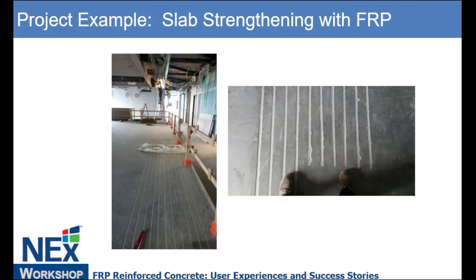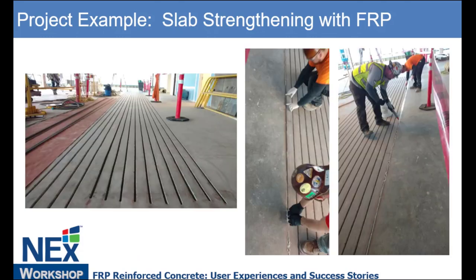And then we will drop, you can see this better in the next photo, FRP strips of varying types into those saw cuts, and then we put an adhesive product in, essentially an epoxy product, to glue the FRP to the concrete. It's very, very effective, and contractors love it. It can be done fairly quickly. It's a way of increasing the top reinforcing in a slab without tearing it all apart and rebuilding it.